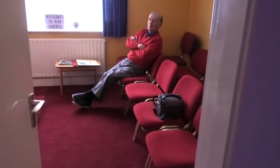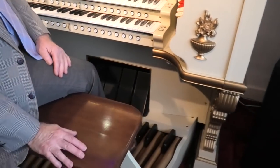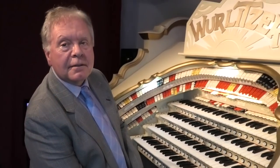And we have arrived at the home of Stephen and John. In front at the organ is Stephen, and round here, sitting on one of the chairs, is John. Very good afternoon, John. Good afternoon. Now I'm going to run you around this fascinating room quickly. There are all the seats here for all their guests. A lovely welcome. And now we will see Stephen at the organ. Stephen is going to take over the video now and give all the necessary information that you might like to hear.